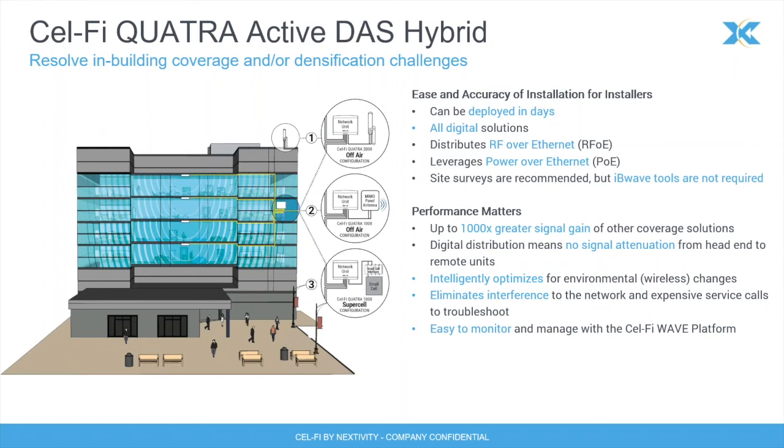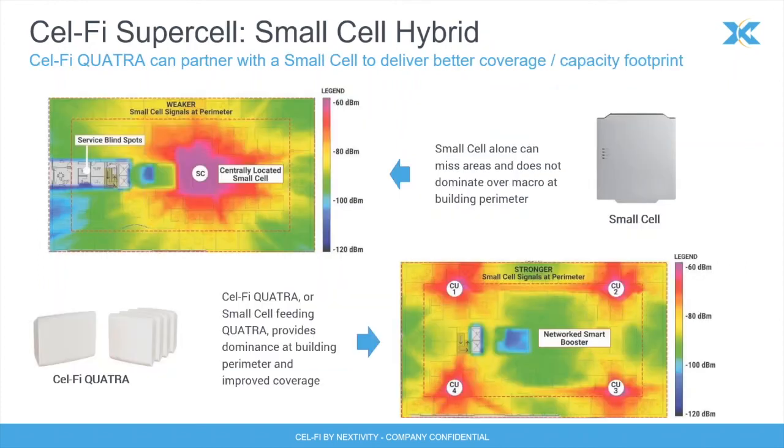We intelligently optimize to the environment. It is delivering just the right amount of signal that you need. It's not blaring. Thus, this no interference claim. And it's easy to monitor with the Wave platform.